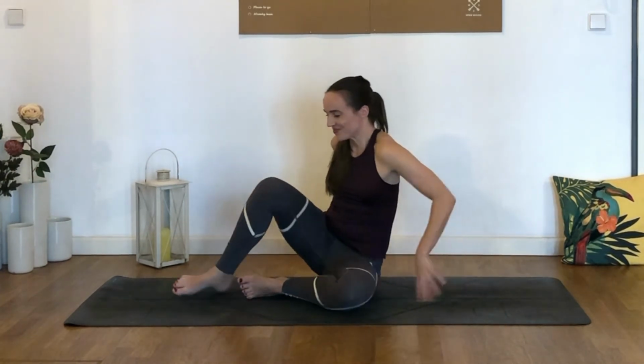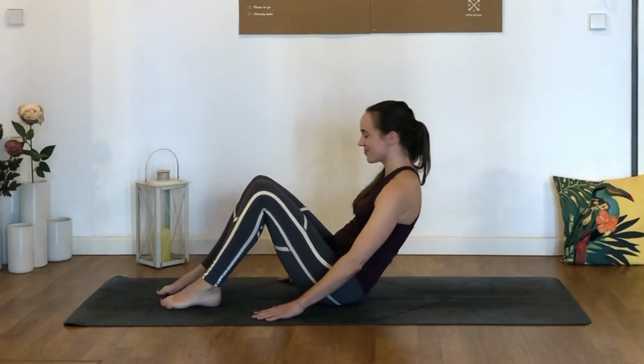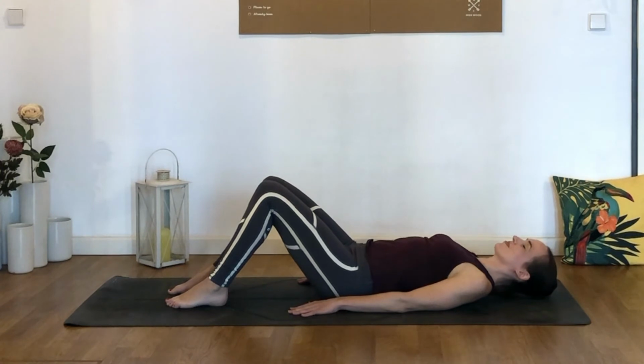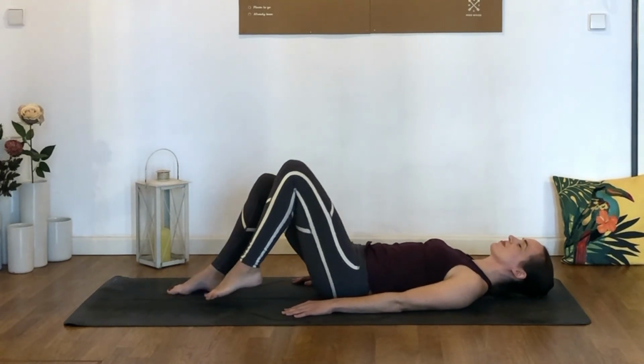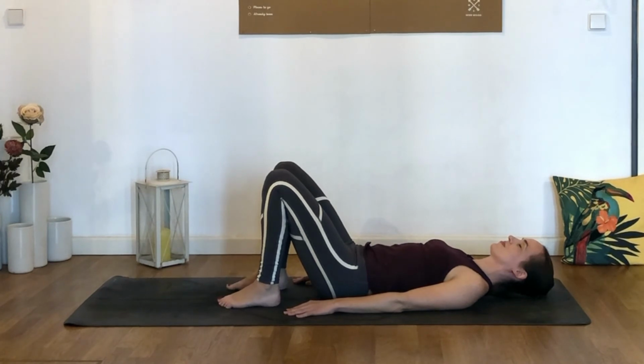And let's just take our time to make our way onto our back. Setting up for our back bend pose, which is bridge pose. So bringing the feet underneath the knees. Maybe closing the eyes here. And then on an inhale, we can squeeze the glutes to lift the hips up towards the sky.